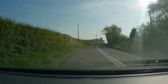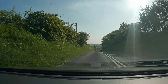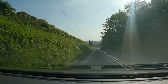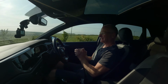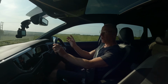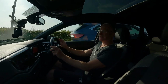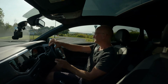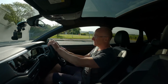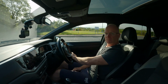Wow, yes. Damn, these are good cars. I approve of the tyres. Monumental difference. Good. Oh, costs. They were £450 fitted as the tyres. 18 inches on this car. I think they're 215s.